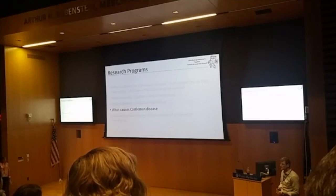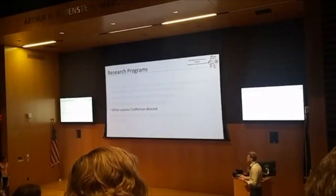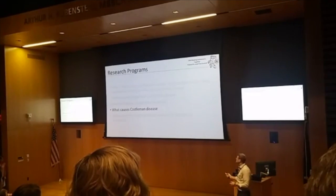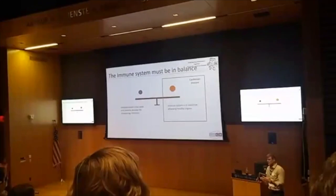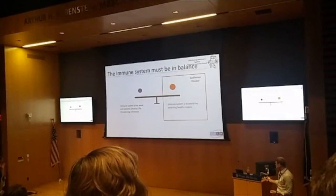So the biggest bucket of our research program is definitely focused on this question of what causes Castleman's disease. So what is the trigger? What could be the underlying pathogenic process that's responsible? As David had mentioned earlier, Castleman's disease is really your immune system out of balance, where it's become overactivated. So that's shown here.